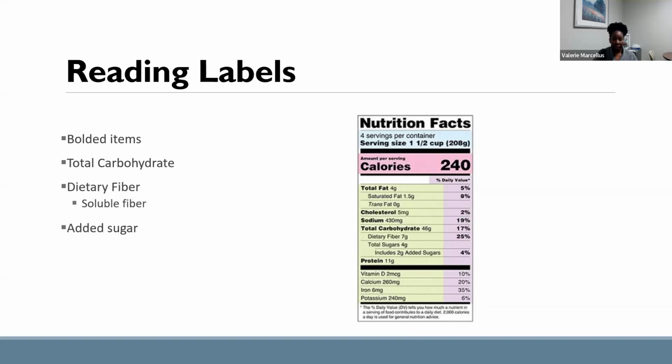And then added sugar tells us how much sugar the manufacturers added to the food that may have already naturally had some sugar. So for example, if we make applesauce, there's naturally going to be sugar from the apples. Apples are sweet foods, but then they may also add some sugar too. And so our guideline for added sugar is we like to keep this number in the single digits, because if this is a large number, then it will correspond to blood sugars going up higher faster.